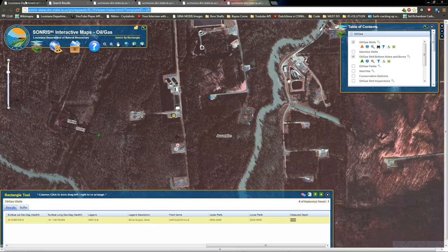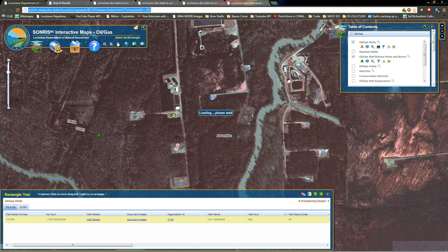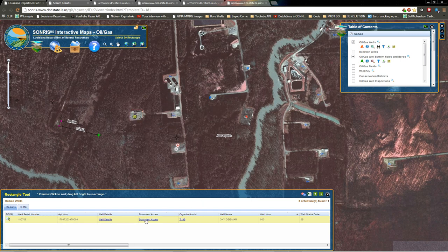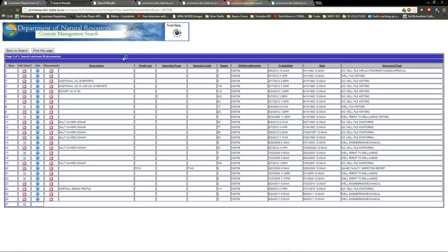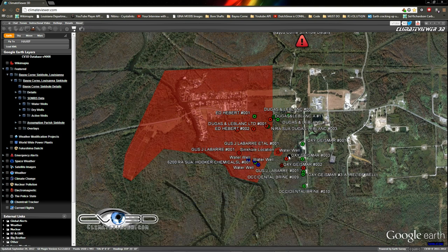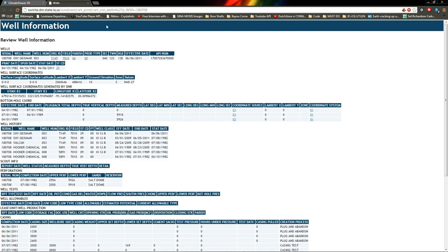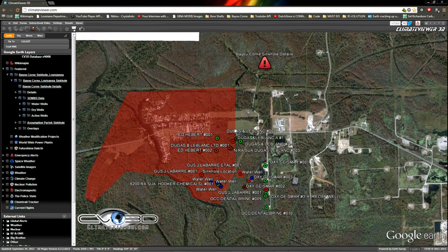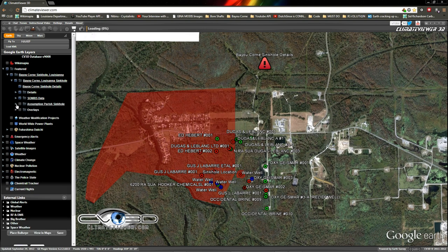Let me check this. Here you go. This is the SONRIS interactive maps, and what it does is allows you to come over here and actually highlight these different wells and see who they belong to, like OxyGeismar. Then you can click document access, which will bring you over to all of the relevant information on each well. I have loaded all of that information into these. As you can see here, you click details, it'll kick you over and tell you all about it. This took forever. I don't even want to talk about it anymore. Okay, so look at the well detail there.